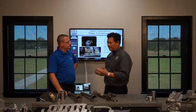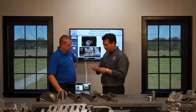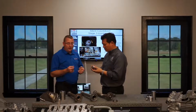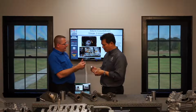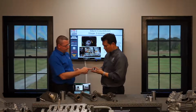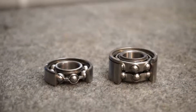So Jake, you had talked about the stages of the bearing failure, but depending on the type of bearing that you have, the duration of the stages are different, especially for stage 3. With our stage 3 bearing failure, Vu, the single row bearing has some pros and some cons, and so does the dual row. As you notice here, the dual row bearing literally is twice as large and has twice as many wear components as the single row.